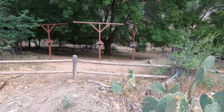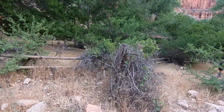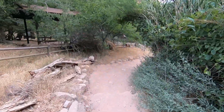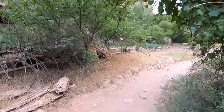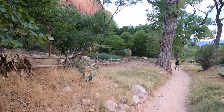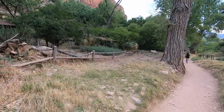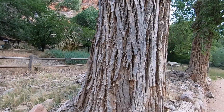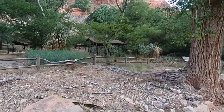All right, we're at Indian Gardens. We're about 5 minutes off, so we're not doing too bad. About 5 minutes off what we were thinking. We're about an hour and 45 minutes in. About 4.9 miles, 4.87 to be exact. And we were hoping to be an hour and 40, and we're an hour and 45.